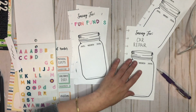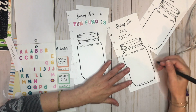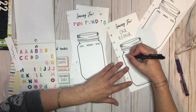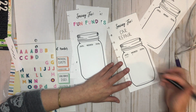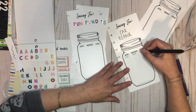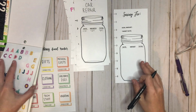I do currently have some money in my car repair, so I'm going to note this the way I said it. What did I say? Like as of January 1st, 2021, I am depositing, so I'm going to put a plus sign. What is it? $647. So my total balance right now for car is $647. And then let's go through the other ones that I've already sort of set.